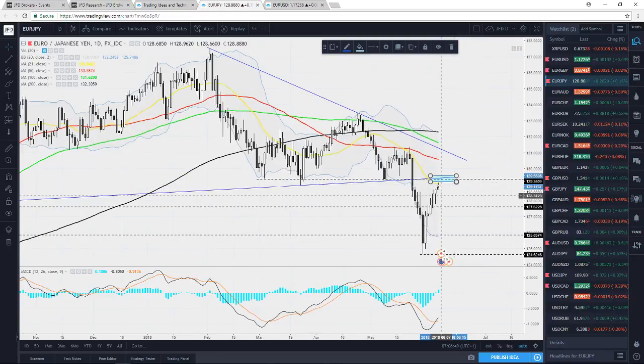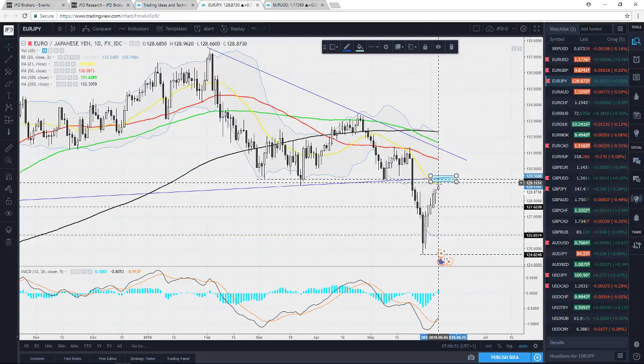So for now, guys, certainly the momentum is more to the upside, but again, like I said, don't underestimate these EMAs here, especially this 21 EMA. Let's have a look at the EURCAD.